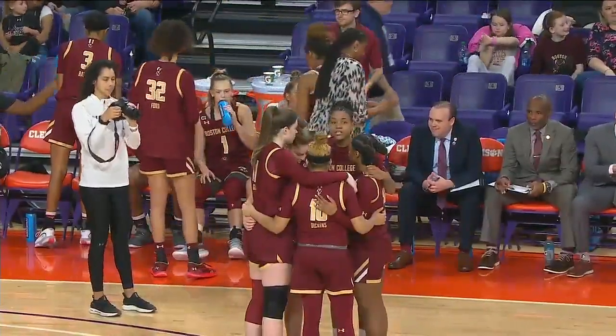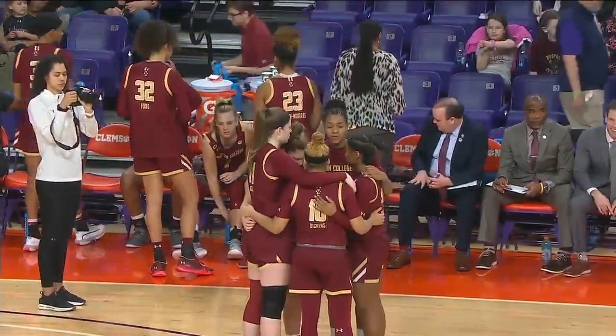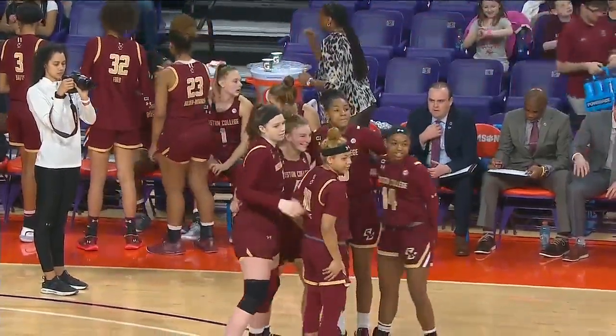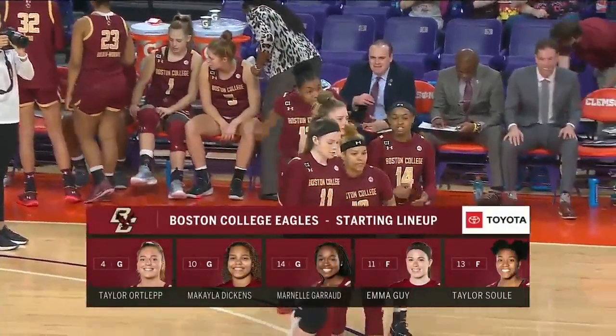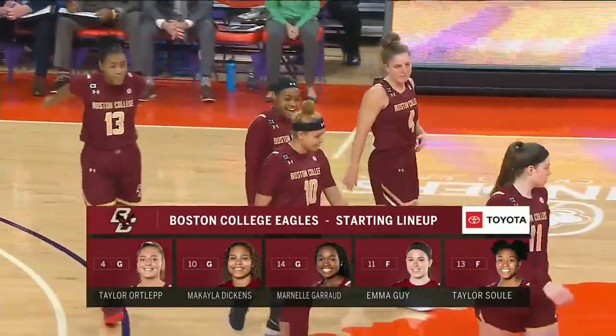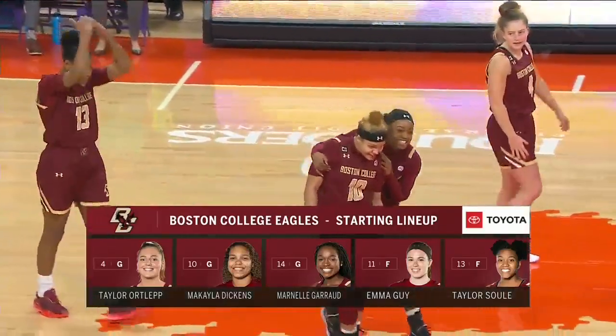She can get pain points, and she does it effectively in a different way. Guy had 19 against the Tigers last year in a loss up at BC. Thornton a double-double in Clemson's win. Our Toyota starting lineup. You also got to keep an eye on Taylor Soule inside for Boston College. She leads the Eagles in rebounds.